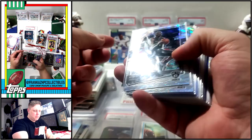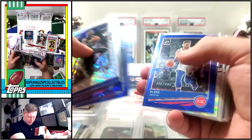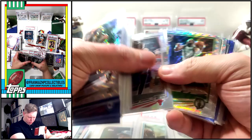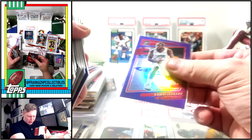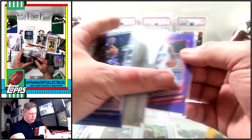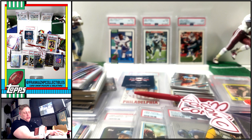Kyrie, Crybaby, Holiday, everyone's favorite effort player, Blake Griffin, Booker, Leonard times three, Jaylen Brown, Harden times a couple. A Durant, some Lillard, three Lillards, Wiggins. Oh, and then one card from this most recent year, 2021-22, a Leonard purple. So let me stick all these back in the box. I can't really quite spread everything out with these huge stacks of Optic.